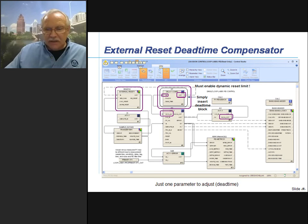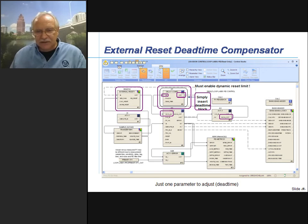So you could simply insert this dead time block. And with a dead time of zero, it would have no effect, so it's not causing any problem. And maybe you could try it out on some of the loops where you think it's important to do better.